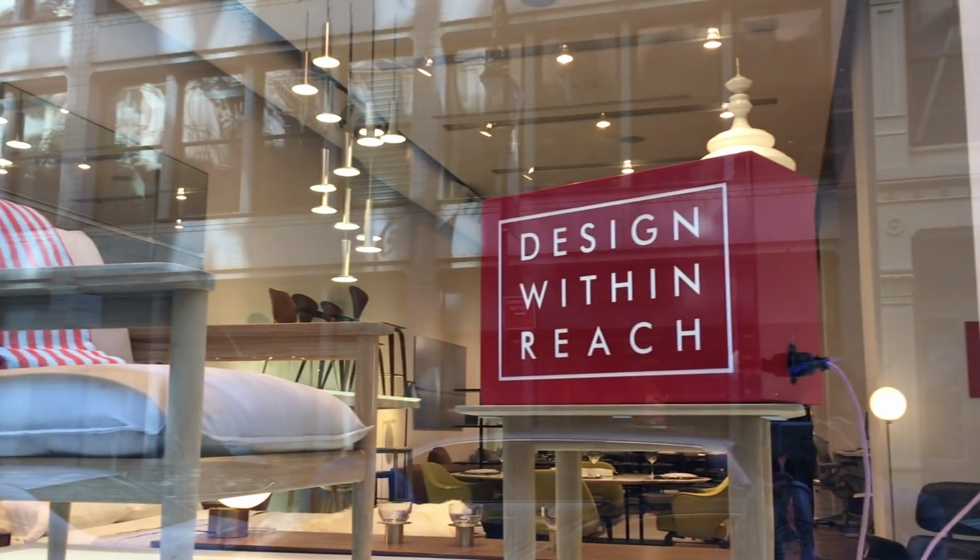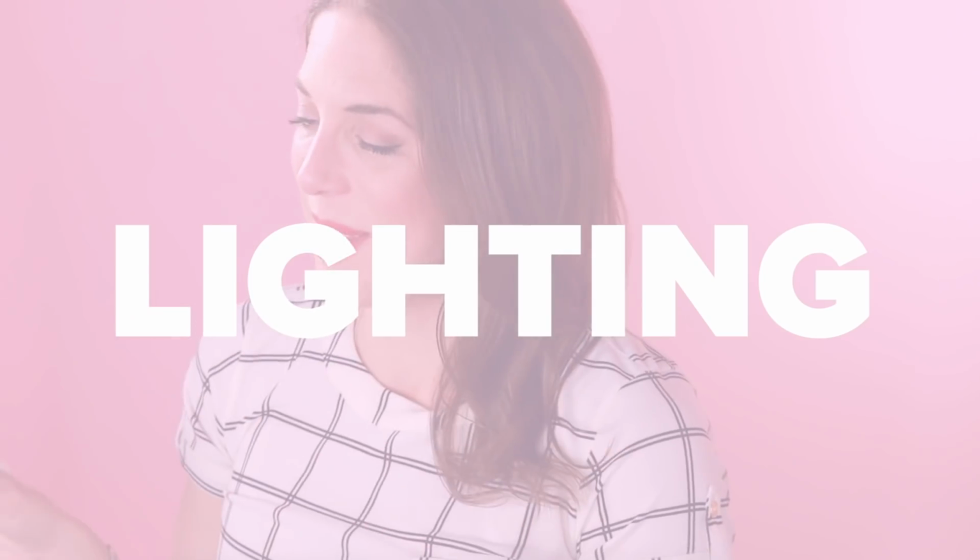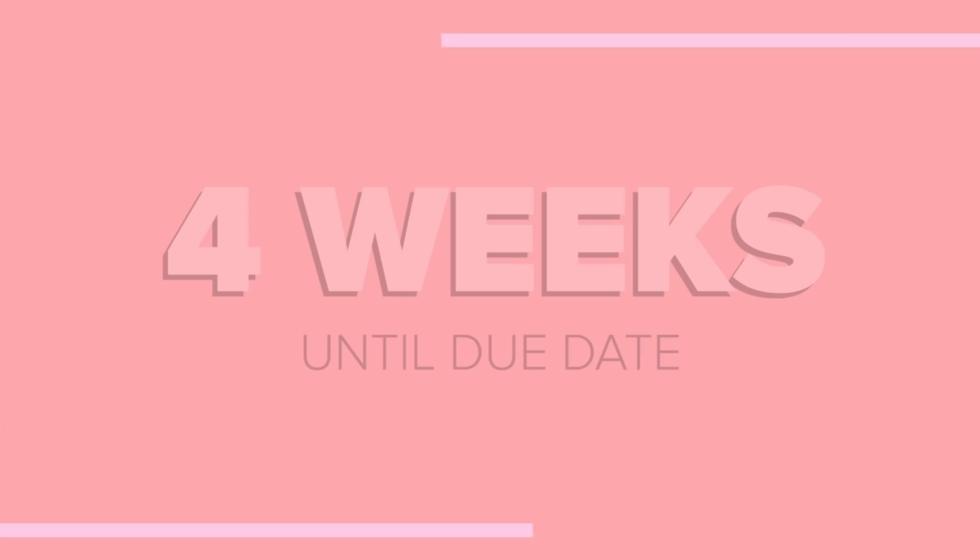Thanks, hormones. I just waddled all the way to Soho for the planter, and it turns out you can't buy design within reach in stores. You have to order it online. I'm so pissed. This will have to do. I've gotten to the point where the lights are just the lights. These are just 2 random lamps that I have from Target, and they work, so they're just gonna stay there.